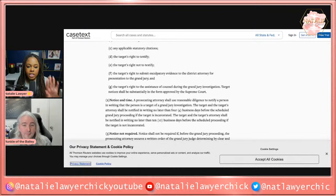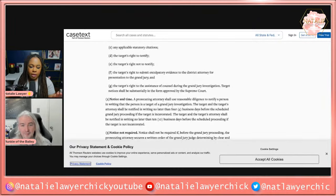Okay, I just want to stop right here before it slips my mind. I'm seeing here, and I'm sure that they'll expand on it more in the statute, but you have the right to give them your mitigating information, the right to testify, and you must be notified. But does that mean that the state, do they have to present that to the grand jury just because the defendant has the right to give those things to the prosecution?